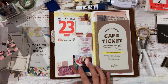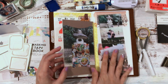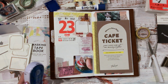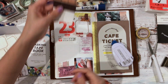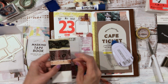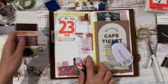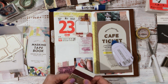So I'll put the photo here of the hamburger, and maybe these photos I can stick on here somewhere. So let's stick this one because it's perfect size, and then I can just kind of journal about it a little bit here. Add some more washi tape just here on the edge. Can't really see that. Okay, I'll add some more here. Let's try a different one.